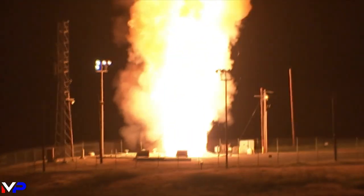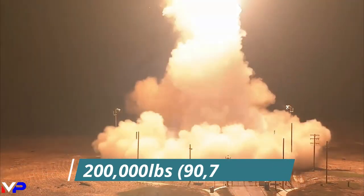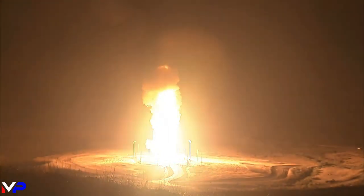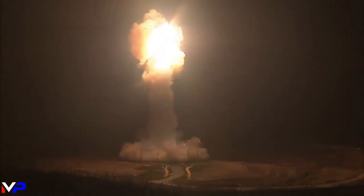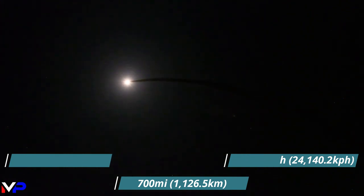One of the most imposing feats of the LGM-30G is its impressive power. At ignition, the first stage of the missile generates an insane 200,000 pounds of thrust, more than 2.5 times the weight of the entire weapon system. This allows the Minuteman III to rapidly accelerate vertically, quickly climbing out of its silo and into the sky. The weapon system's three stages combine for an incredible total thrust of nearly 300,000 pounds, allowing the missile to reach 15,000 miles per hour and ascend to a stated maximum altitude of 700 miles.